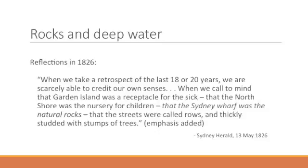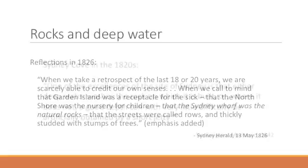So this is somebody writing in the Sydney Morning Herald in 1826, reflecting on Sydney and how much it had changed. He said, "When we take a retrospect of the last 18 or 20 years, we're scarcely able to credit a census. When we call to mind that Garden Island was a receptacle for the sick, that the North Shore was a nursery for children, that the Sydney Wharf was the natural rocks, and that the streets were called rows and thickly studded with stumps of trees."